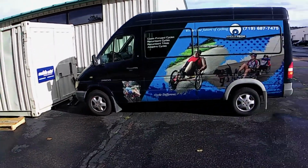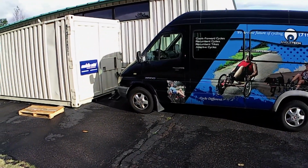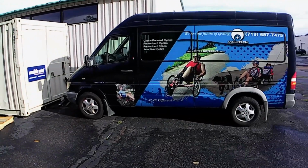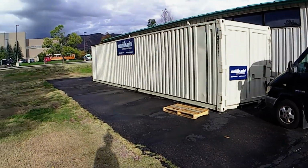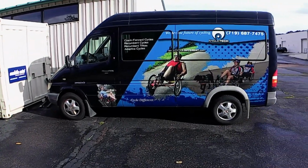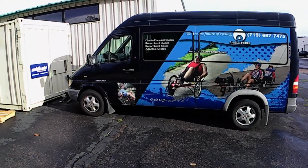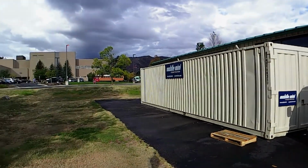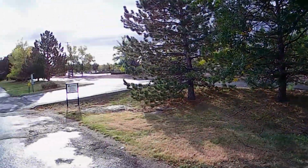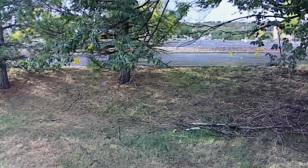Hey, good morning. This is BJ Ondo from Out and About on the Recumbents. And right now it's about 8:30 a.m. here in Colorado Springs, Colorado. And I'm waiting to see if this group I belong to is actually going to do a ride today. The weather is not very good. Not looking too bad in places, but if you look over by the mountains over here, it is solid gray and ugly, and of course the ground's wet.